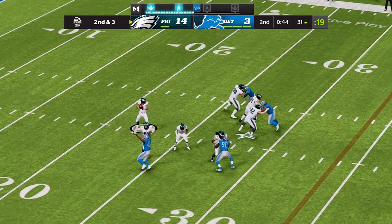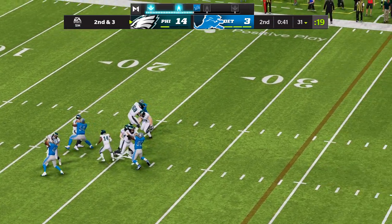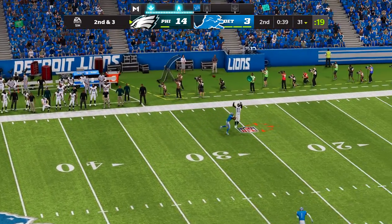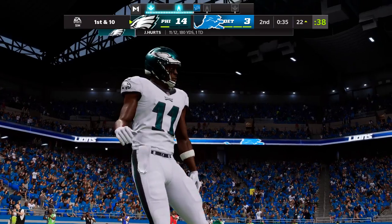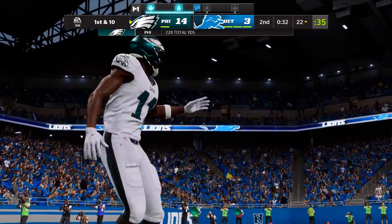Touchdown, 49. Throwing again on 2nd down. Hurts. He's going deep for Brown. A fight for it, and this is caught. What a catch. A big play there just before halftime.